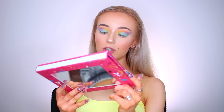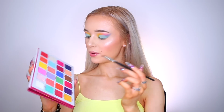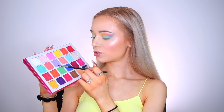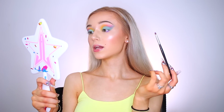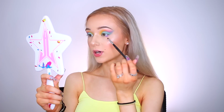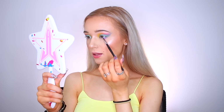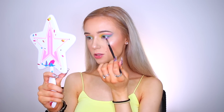But next I'm going to be going into the shade Gumdrop right here. And I'm taking my Morphe M149 brush, and I am just going to grab a bunch of that shade, and I'm going to be putting it in the lower lash line. Okay, one, that shade is so pigmented. Two, that shade is so pretty. This is literally the perfect purple color. I've genuinely never seen a purple shade like this before.